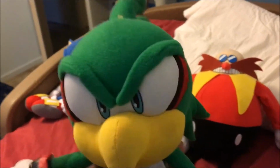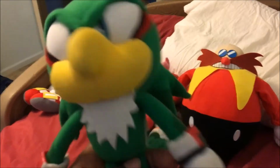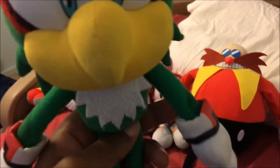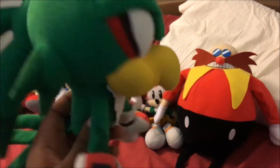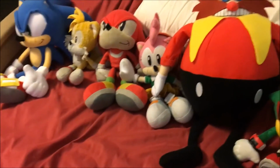So anyway, here's Jet the Hawk. Here he is, and overall a nice looking plush. I really do like this plush, and I'm glad to own him. He's by GE, of course, and he looks fantastic. Now, this one is the Sonic plush right now.